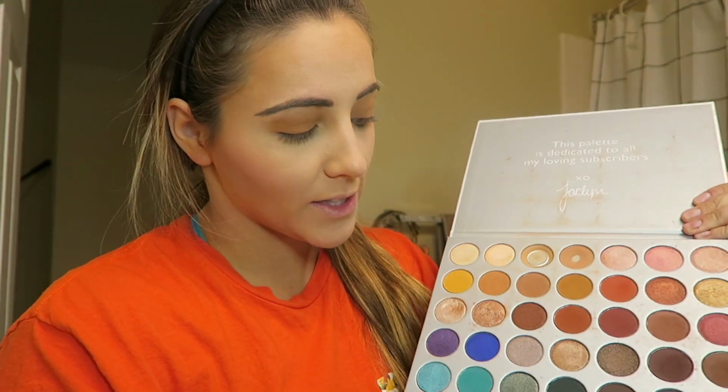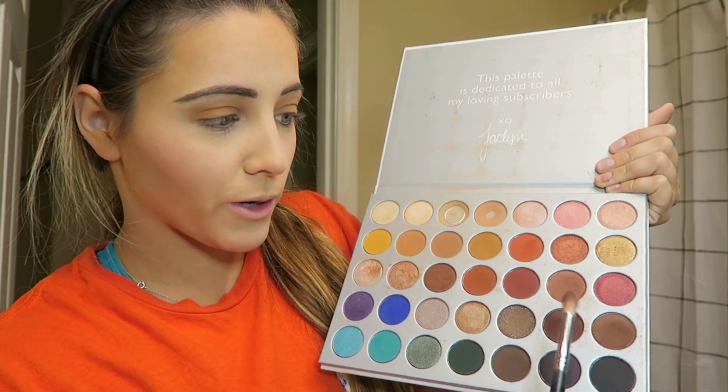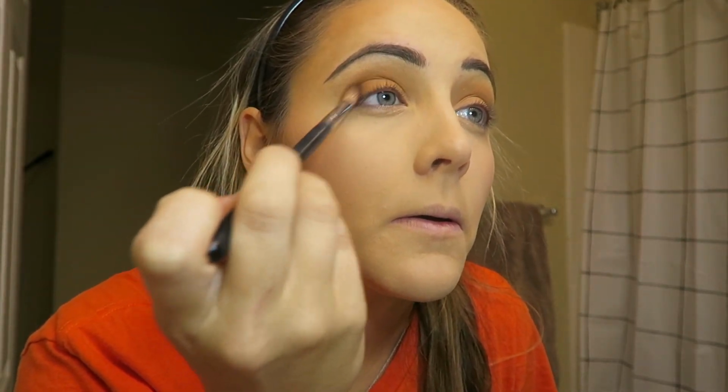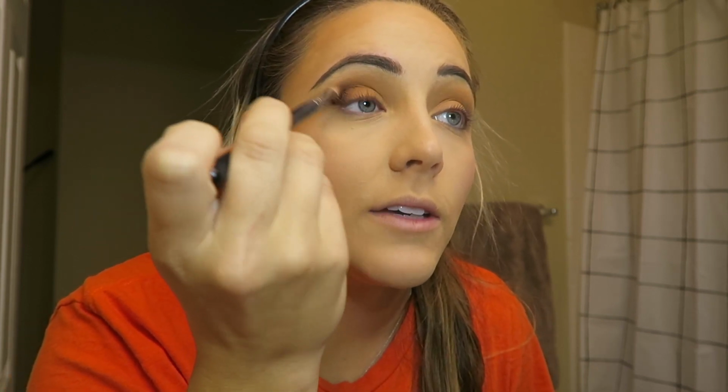Now I'm gonna go in with this Morphe 518 brush, which is like a smaller crease type of brush. And I'm just gonna dip into some of these darker shades over here. Just like this, kind of like a deeper brownish red color. Put it on my brush and tap off the excess so I don't look crazy. But now I'm just gonna take this and put it in like the outer V of my eye. And it just kind of makes your eyes look a little bit bigger if you keep it kind of just on that outside V. That is literally all I do for eyeshadow.